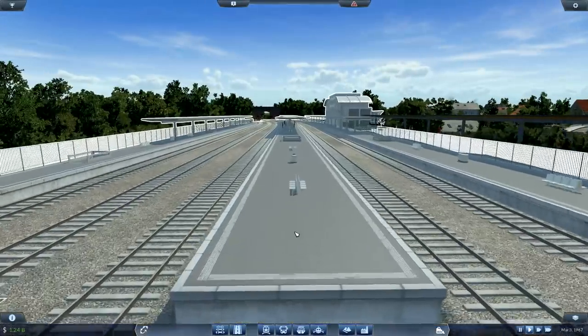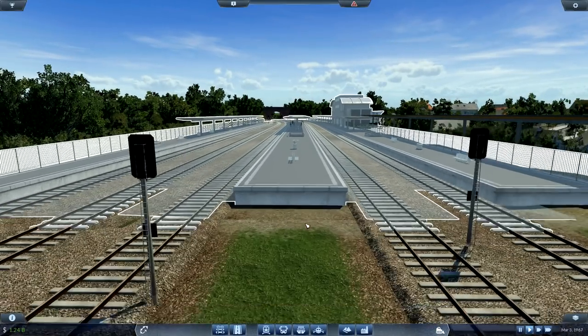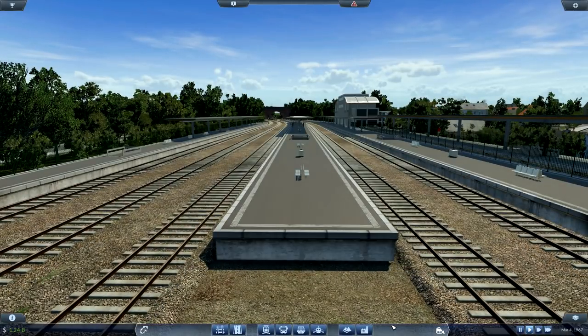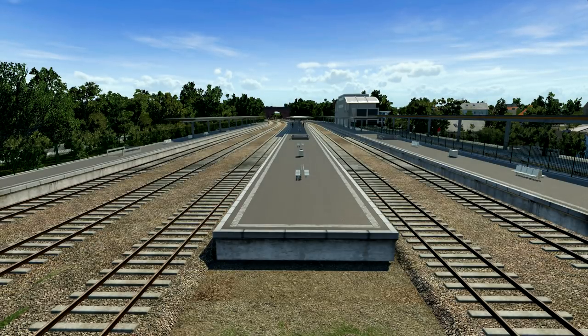Yeah, it's pretty comfortable. We should see a lot of trains. We should see the local train pulling in too. Hopefully. And there we have it. That is episode 30. Let's get rid of this. Put the mouse out the way.